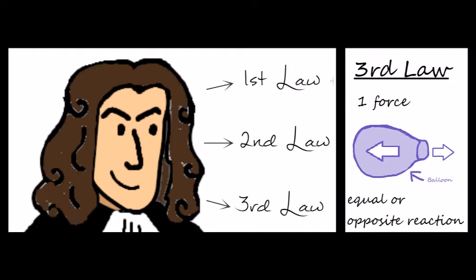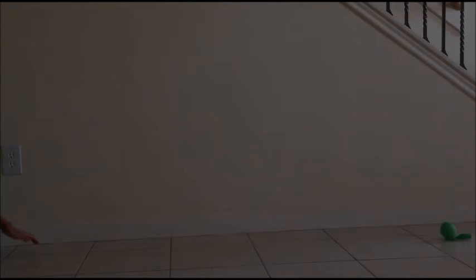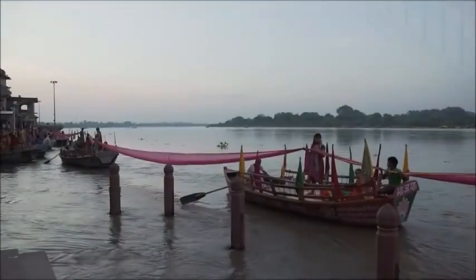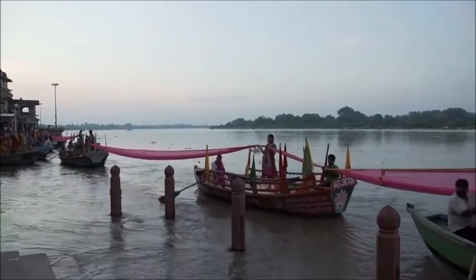Newton's third law means that for every force, there is an equal and opposite reaction. Take this balloon, for example. When you release the air in the balloon, the air rushes out, pushing back. The balloon itself moves forward. In a rowboat, the oars push the water back and the boat accelerates or moves forward.